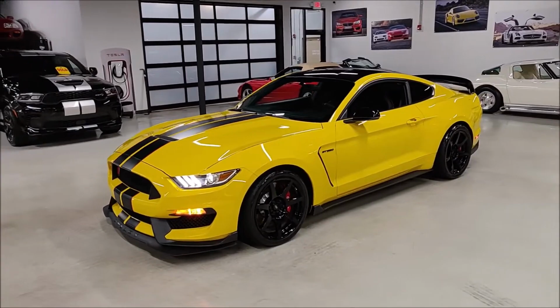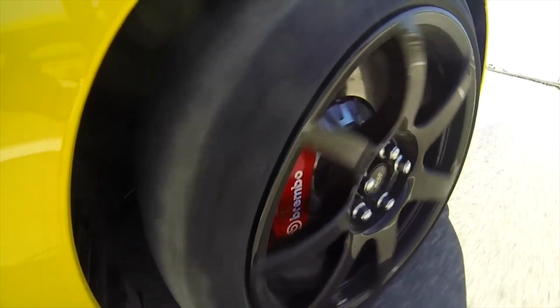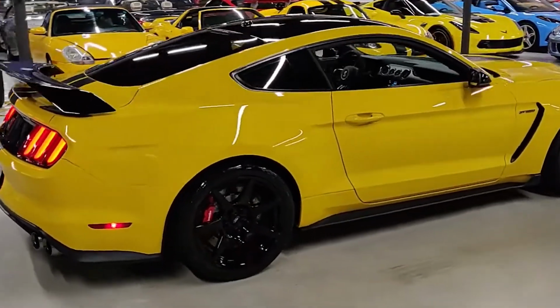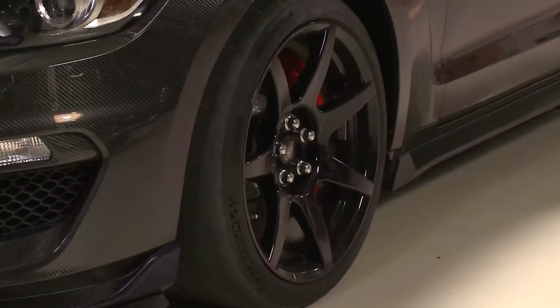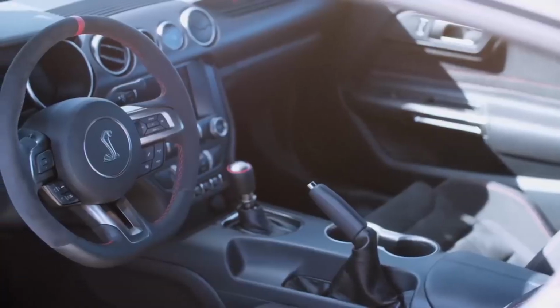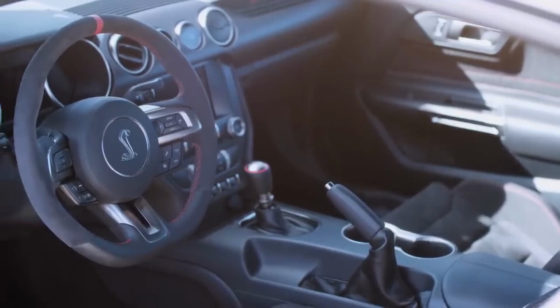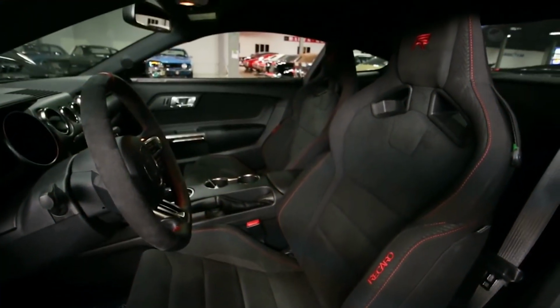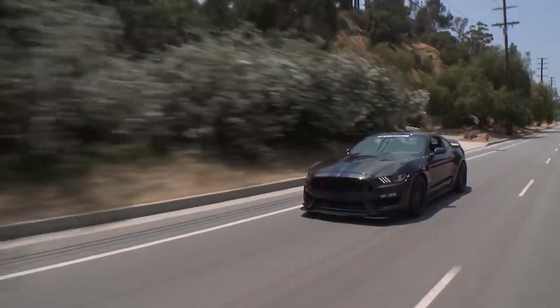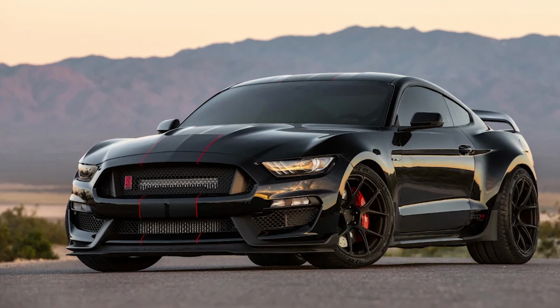174 miles per hour. The GT350R's grip was significantly increased with wider Michelin Pilot Sport Cup 2 tires and Carbon Revolution fiber wheels. Each of the wheels weighed approximately 15 pounds less than the aluminum wheels used on the GT350. Features like the air conditioning, stereo, trunk floorboard, all the carpeting, the rear seats, and the backup camera were removed, resulting in the GT350R weighing 130 pounds less than the GT350.